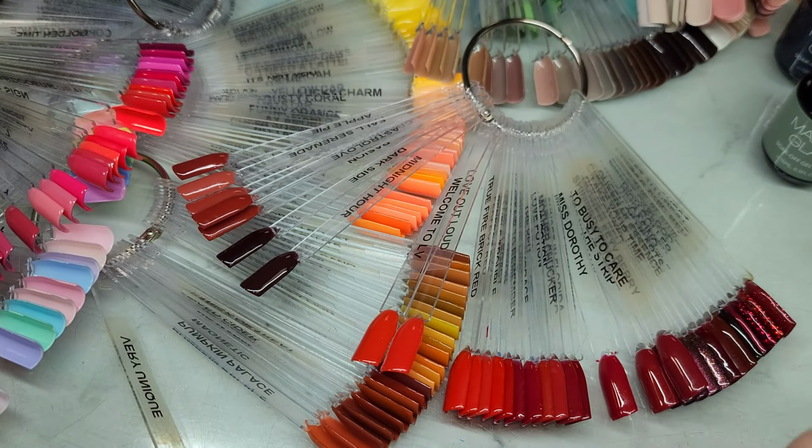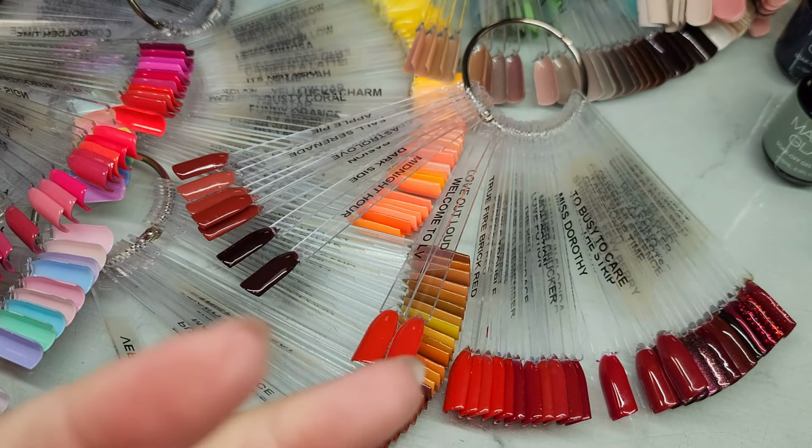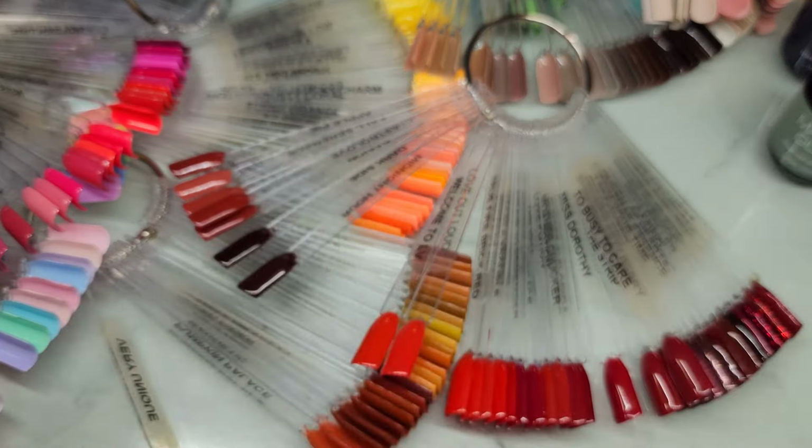I've done a couple of manis. They're coming to Instagram. Probably today I'll post them, with some things using this collection.